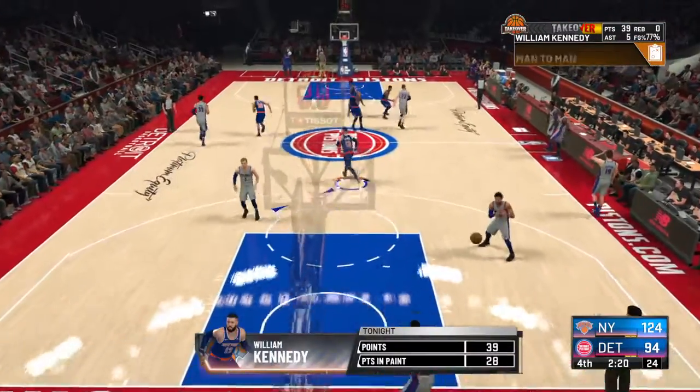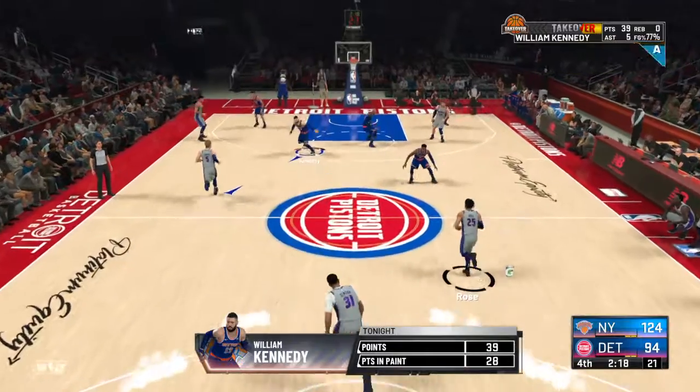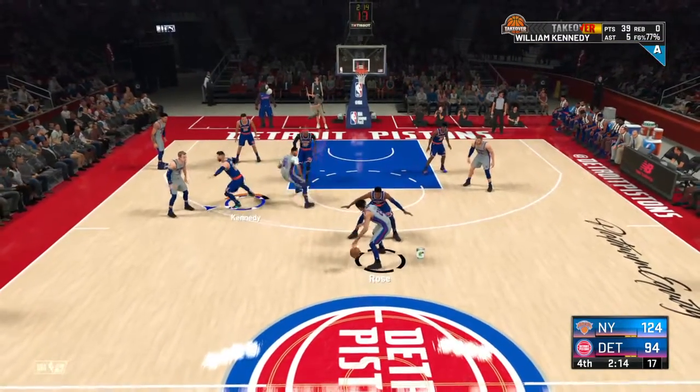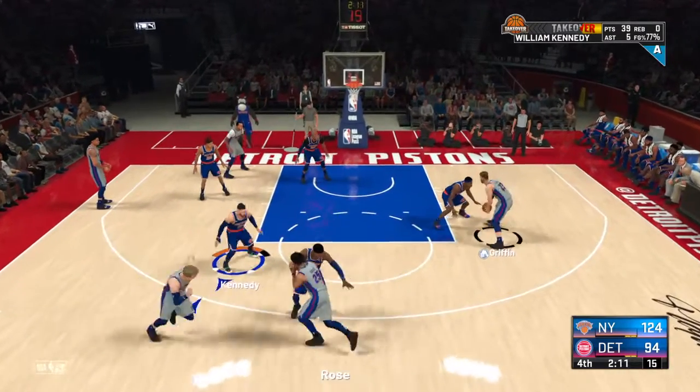Man, just adding insult to injury, he just waltzes inside and extends this lead. An uncontested shot at the rim. You have to compete at all times.